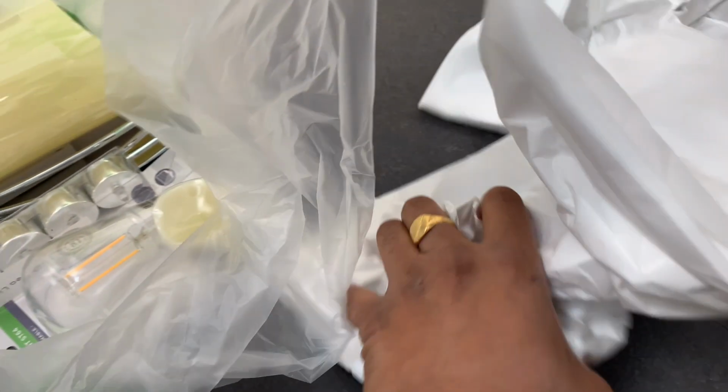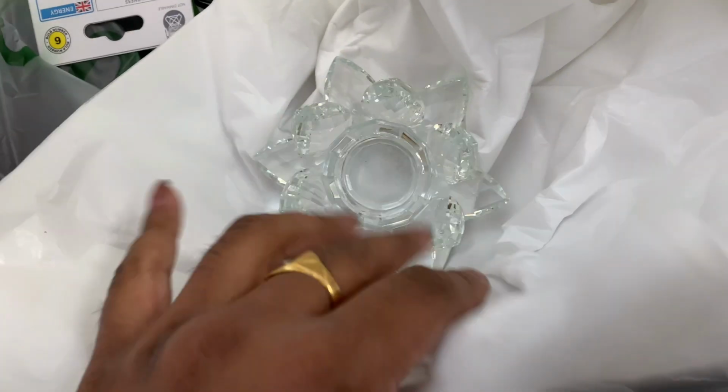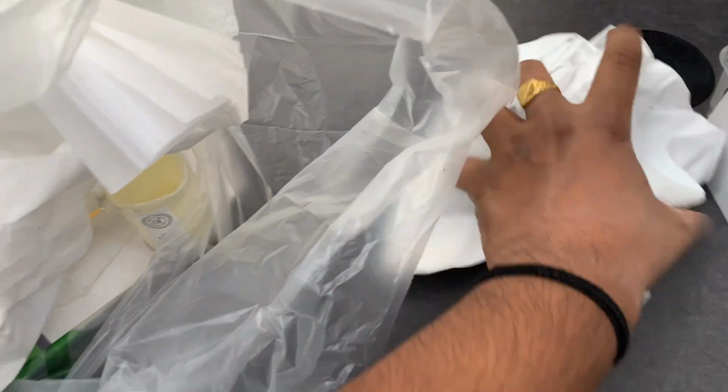Me and my wife also went to Dunelm and bought some showpieces to put on top of the TV console and some table decorations. I'm absolutely obsessed with the Dorma collection and the glass and crystal stuff that they have.